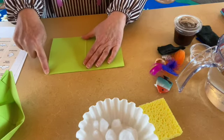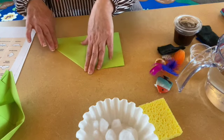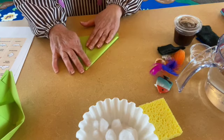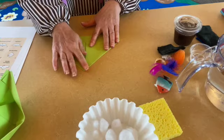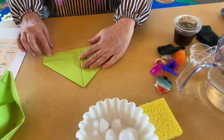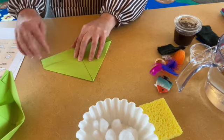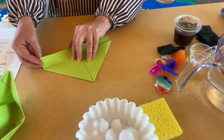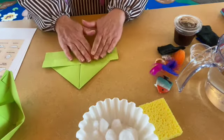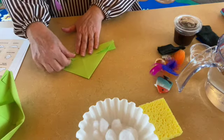You're going to bring one corner into the center line you just made, and then bring the other corner in to the center line. They should match up like that. Now fold, you have a small rectangle here. You're gonna fold that towards your triangle. Sometimes it's a little hard to get the pieces apart on one side. Then you're going to flip it over and fold it up on the other side.